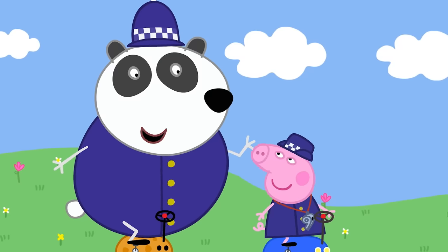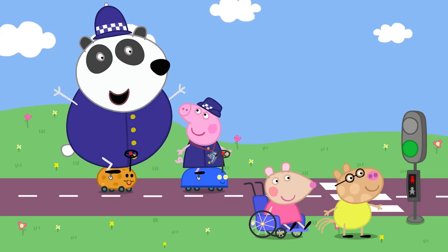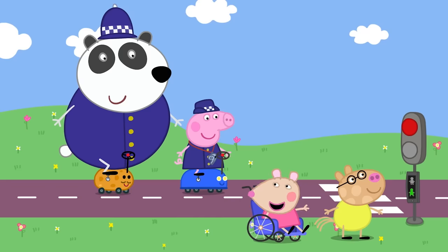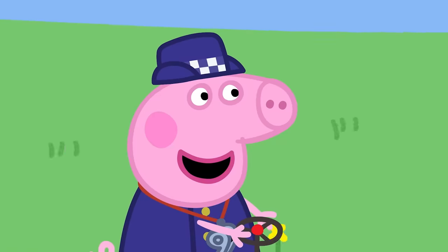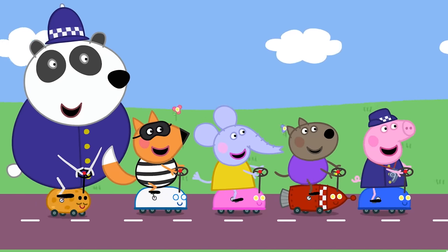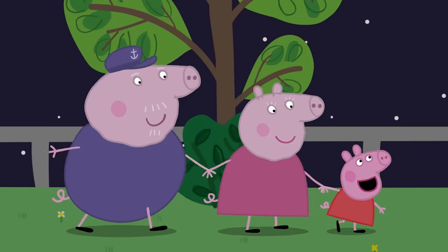Everyone is remembering to stop, look, and listen, and only walk when they see... the Green Man! That means we can go. All in a day's work, Officer Panda. Peppa loves keeping everyone safe, and everyone loves feeling safe. Come on. The fireworks are about to start.